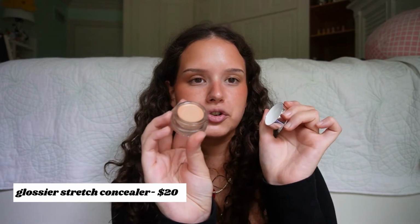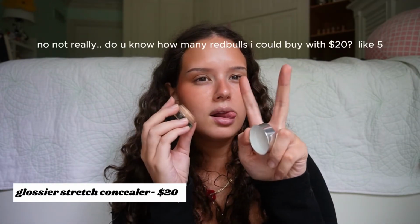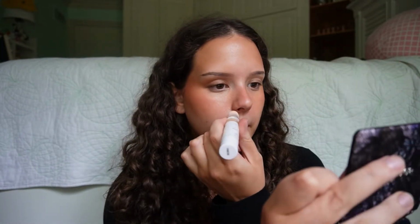I'm gonna go in with the Stretch Concealer by Glossier, which I think is kind of affordable, kind of. And it doesn't make my eyes burn, and I just don't want my eyes to burn today. I'll go in with the Joah one, kind of around the darkness on my mouth.